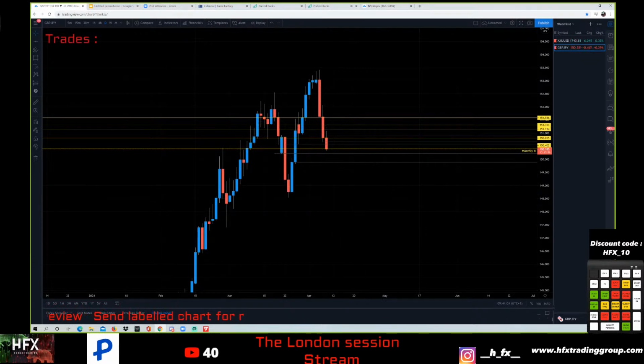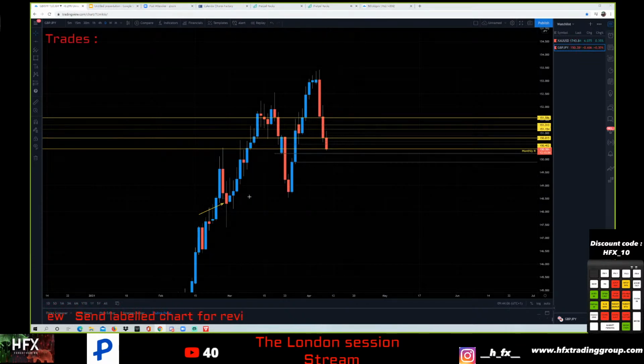I mean, looking at it from a daily standpoint, I think we could see a retest of one. If you think about it, we could come down to basically here and then start coming back up again.